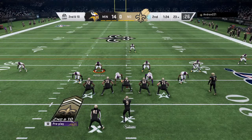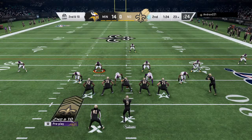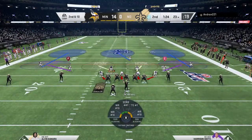Check. 55. Let's go, Heavy. Heavy, what you got? Heavy? What you got, Heavy?